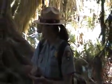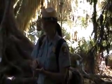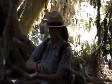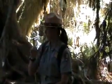Then once it starts to get a little bit taller, the nurse log is just a temporary place for it. Once it can get established and hold itself up, it'll start reaching those roots down around to the ground so it can start growing up.